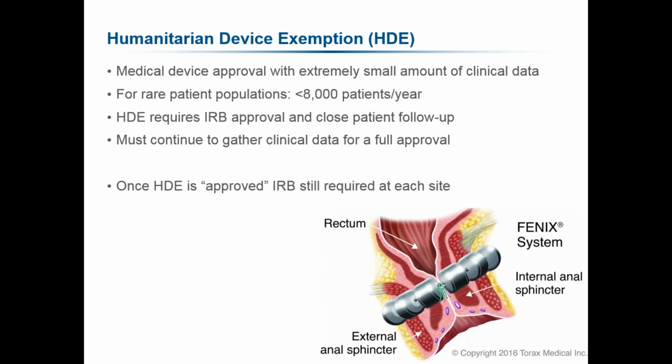All right, let's talk about HDEs. I want to draw your attention to this image. Imagine this device. This is by Thorax, who did a PMA for a similar device for reflux. Now they've taken this technology and they're putting it in the GI system as an external anal sphincter. This device is novel because there are other artificial sphincters out there, but there are none that are made out of magnets.